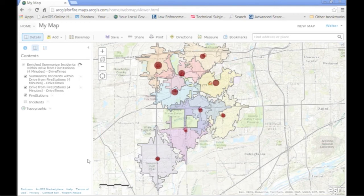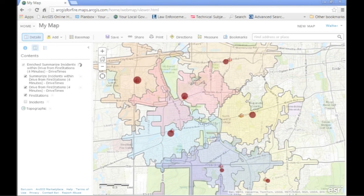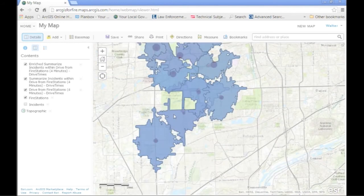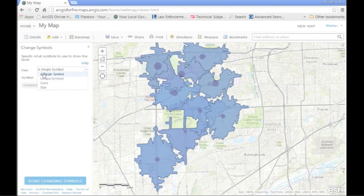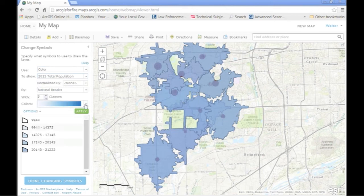As that process is running, I want to zoom in here a little bit so you can get an idea of what's going on inside this area. We can see here is the downtown area for the city of Naperville, but the further away we get from it, there is less population. So let us go ahead and symbolize it again. And this time, instead of using a single symbol or a unique symbol, I'm going to choose color. But for the field, I would like to go down and select this population total field. And I'd like to keep it within my color scheme, so I'm going to scroll down this list a little bit and pick one that looks similar.